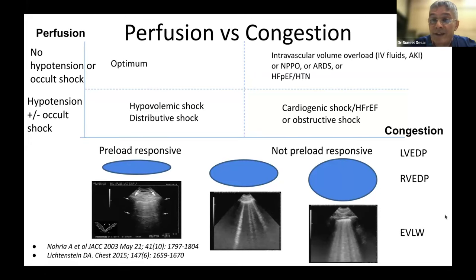Now, you can have variations in all of these. Unfortunately, life isn't fair, and patients can have differences, especially when you start diuresing patients or they start to develop various patterns of heart failure. It doesn't always behave predictably. So you do have to put the whole picture together to get a snapshot of what somebody's shock and volemic status is at any one point in time. And that changes all the time. So you have to be open to the idea that things can change.